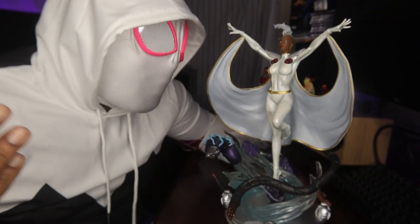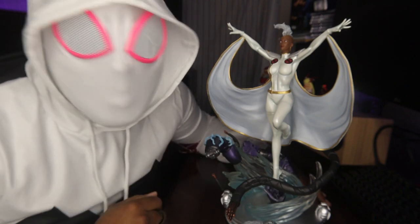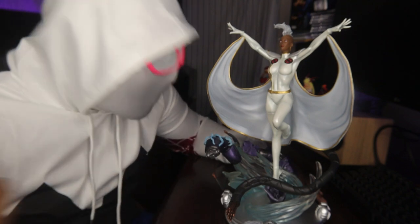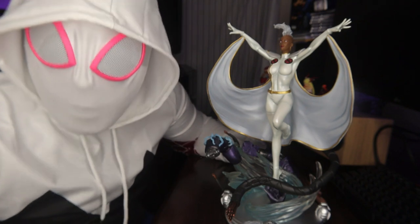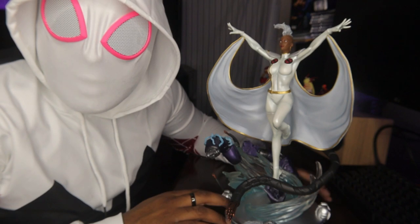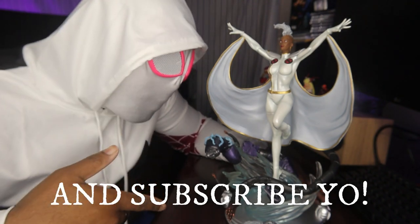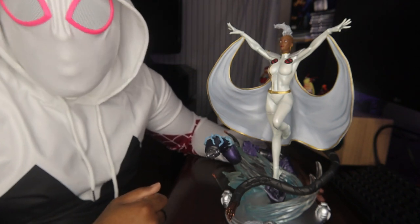Well, all right, folks, you got it here. The Kotobukiya Storm, and man, she's looking great. I'm really glad to have her in the collection. It's dope, dude. Now, I'm gonna put her in the case. I can't keep her there for long without doing modifications to the case because this thing is heavy. She is heavy for a statue, and I don't think that the IKEA Detolf will hold it without some modifications. So I'm gonna do some modifications, and then I'll have her in there, and she'll be looking pretty good.